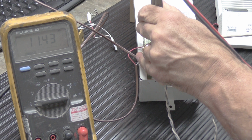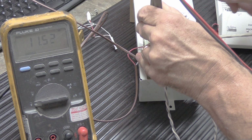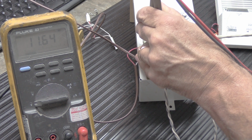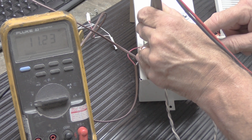And you might be going, well, that's crazy. How can there be 11.5 volts? There's obviously something wrong with the control amplifier because it's putting out voltage all the time. So wouldn't the door release be turned on all the time? The answer to that is no. It's an idiosyncrasy of the design of the 478 amplifier.